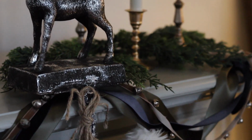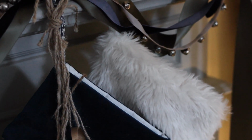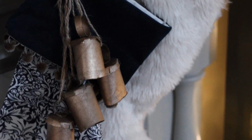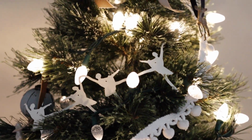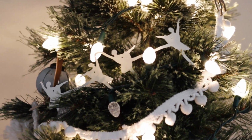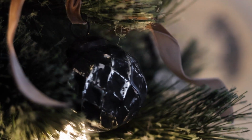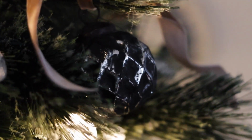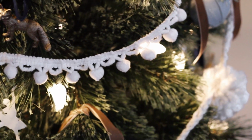I want people to know that they can get really beautiful, professional looking decorations if they understand how to pull things together. I hope that this is really encouraging to you, no matter where you're at financially. You know, it can go up and down in life, and it's good to know that you can still really enjoy your house and still make it special.